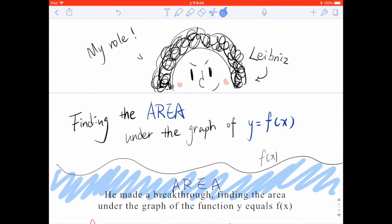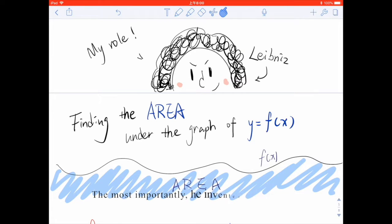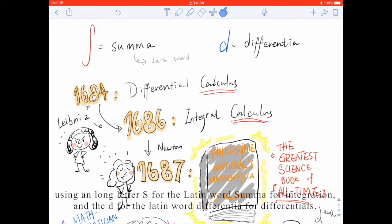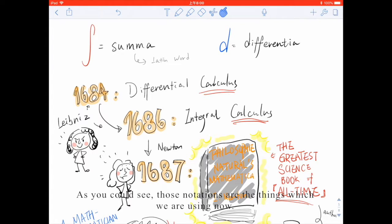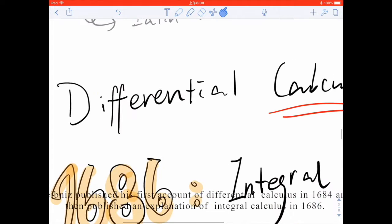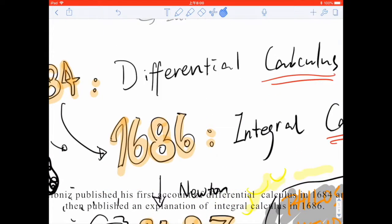He made a breakthrough, finding the area under a graph of the function y equals f(x). Most importantly, he invented a whole new system of notation for his discovery, using a long letter S for the Latin word summa for integration, and the d for the Latin word differentia for differentials. As you can see, those are the notations we are always using right now. Leibniz published his first account of differential calculus in 1684 and then published an explanation of integral calculus in 1686.